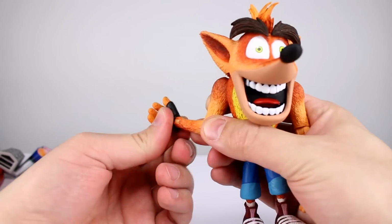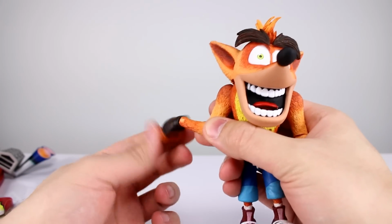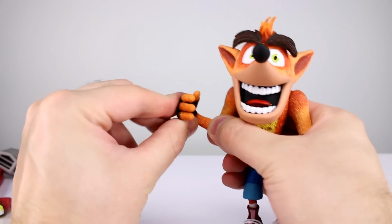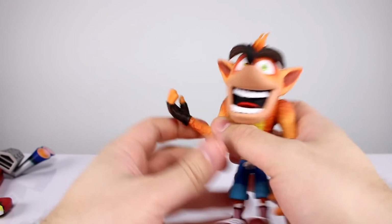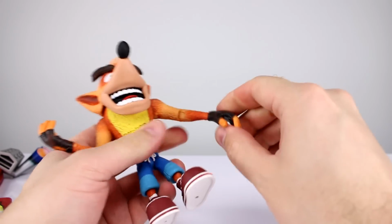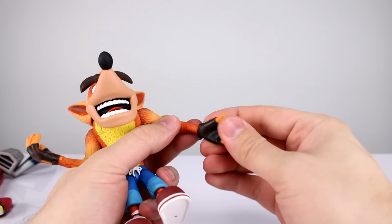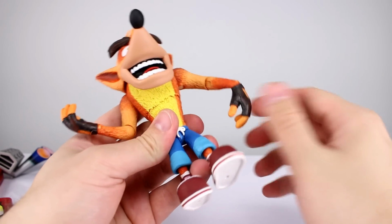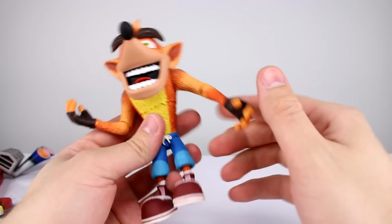For the wrists, we have a swivel and a hinge. However, it's reversed from what it should be, so that it swivels at the end of the hinge rather than the other way around. So it's kind of weird. You generally want your swivel to exist first. That way you can swivel it and then hinge it, but this one doesn't do that. So you can only do weird poses with it. So it's a little odd that they did it in reverse order.